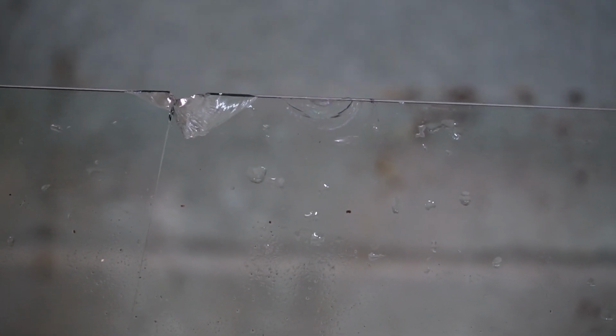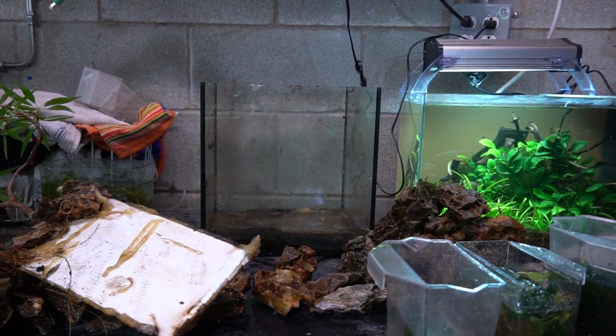So for the past 2 years, it had this chip right up there at the lip. And because it was a small volume tank, and because it was such a special tank, I left it running, which was my bad, I guess. And then today, you can see it just cracked the whole way down. And it was a geyser coming out of this aquarium.